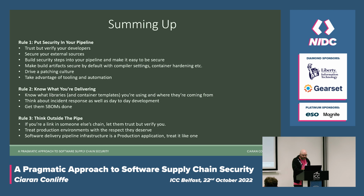The last thing is to think outside of your pipeline. Think in terms of the downstream applications from you and how you're going to verify what you're handing to them. Think in terms of the infrastructure your pipeline is running in. Think of your production environments as part of your pipeline.